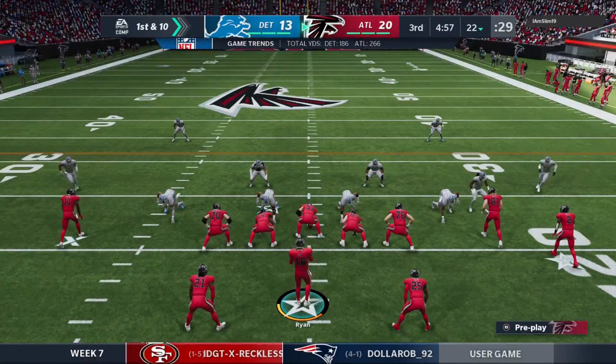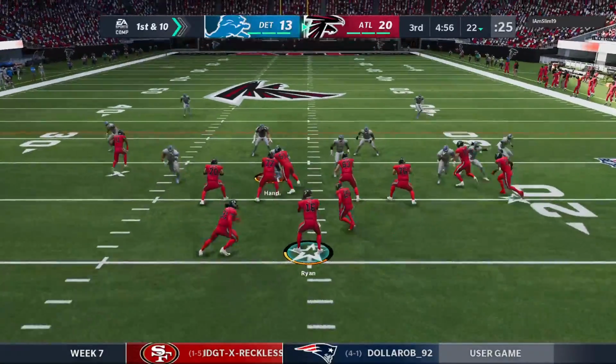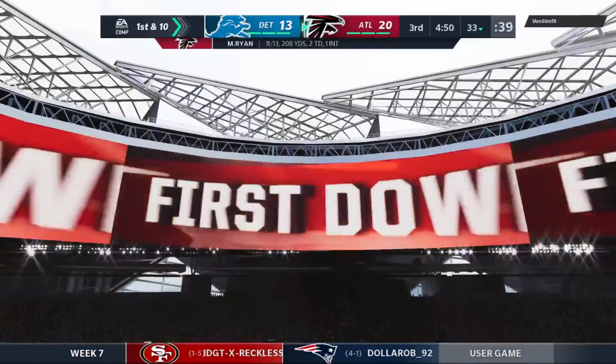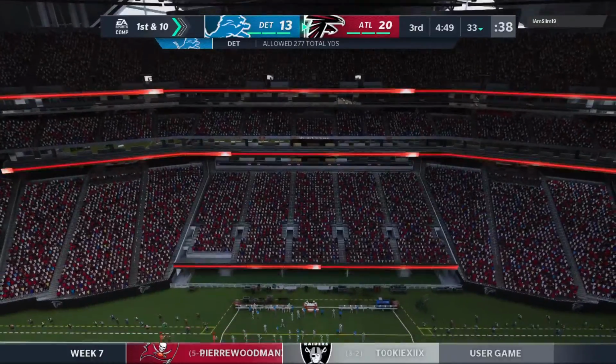The Atlanta offense out there for their next drive. And their lead cut in half by that touchdown a moment ago. They are up 7 as they begin this drive, 1st and 10. And he will find Ridley. That's complete. A gain of 11 to kick off the drive, and it's a quick first down.